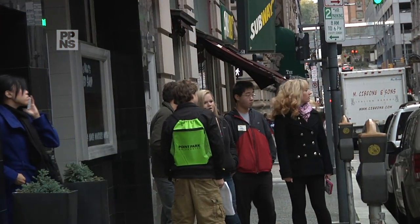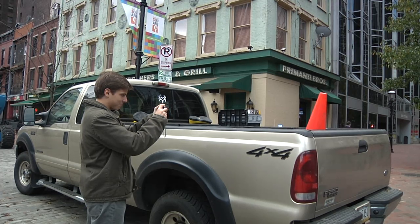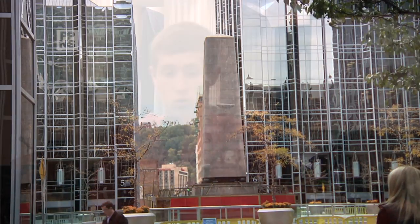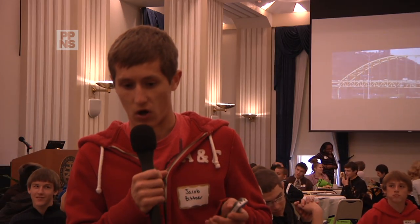Later, the students took to the streets of downtown on a geometry scavenger hunt to discover geometric shapes. We went to the library and outside, took a picture of an obelisk. I learned different kinds of shapes that I didn't know. Well, I knew they were around, but I didn't know what they were called until now.